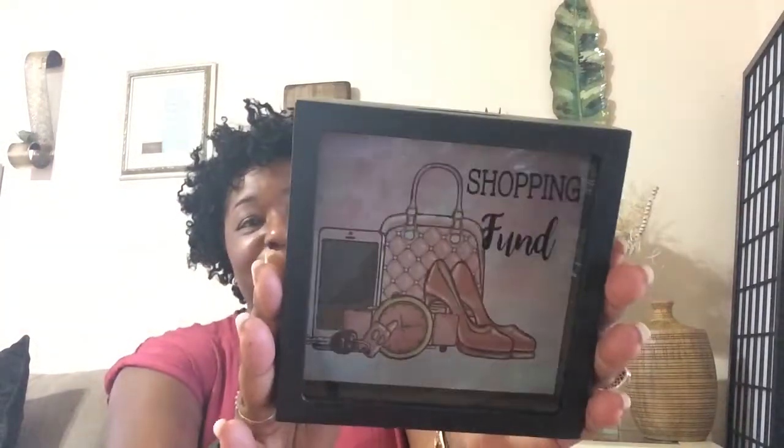It says shopping fun, and actually it's a bank. I want to say you can hang it on the wall. Of course, I wouldn't hang it on the wall, but how cute is that? Shopping fun, and I'm definitely going to use that because my banks are actually filled up. I really need to take them to the store and cash them out, but I just haven't gotten around to it yet.